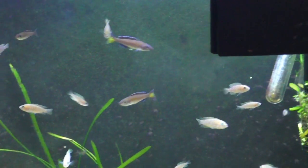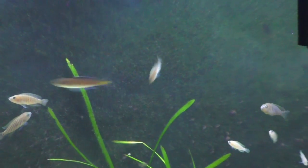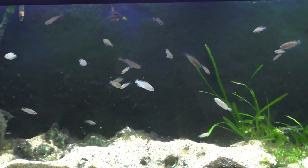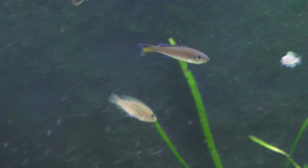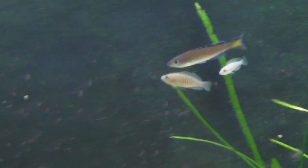It won't be uniform color, so they're called speckleback. As you can see, every single one of these is gonna look different, which is awesome. They'll all have a different pattern. You can see this guy has black and yellow. Sorry about the fast pan. This guy is black, yellow, black. So hopefully not too much longer, and I'll start getting some fry out of those, because out of the three different types of Cyprochromis I have, these are definitely the ones I want to breed.